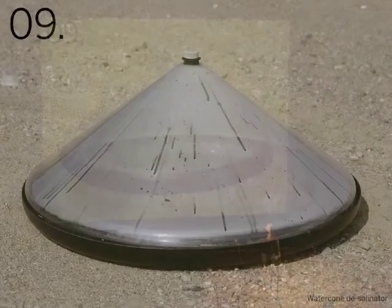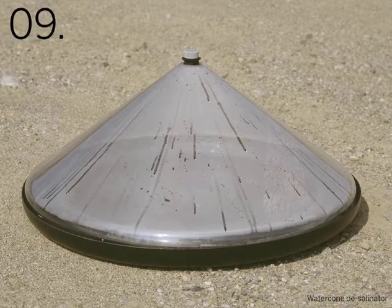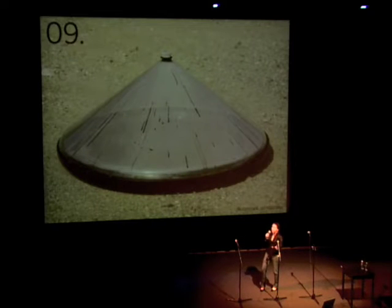It's two pieces. One is this basin at the bottom, and the other is a transparent cone, and you fill the bottom with brackish water, and it evaporates and heats up and drips down the sides and leaves you with clean drinking water.